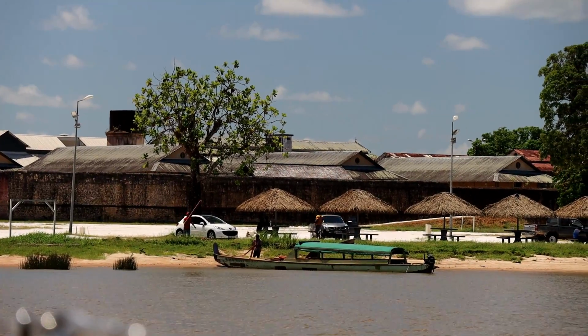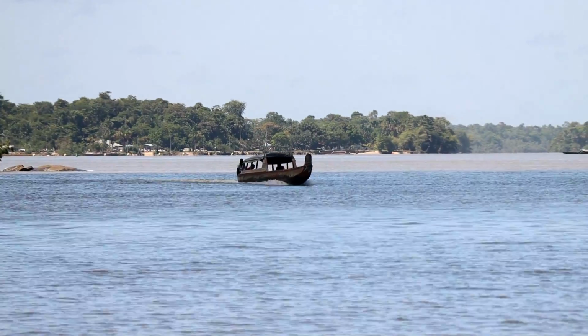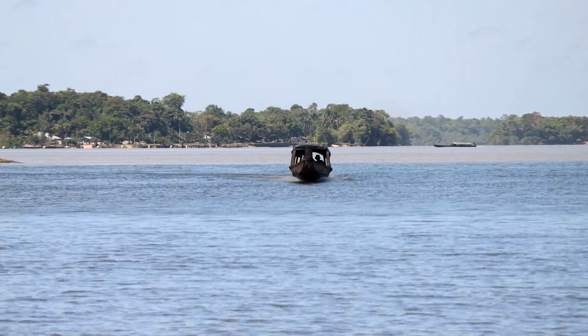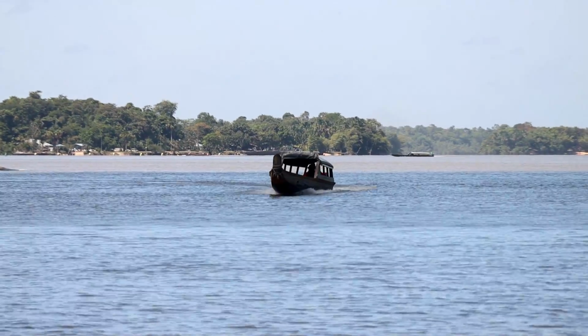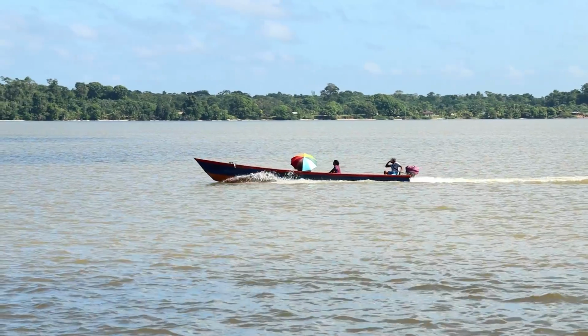The Moroni River forms the border between Suriname and French Guiana, but these pirogues seem to come and go continually without passing through any border checkpoints. In fact, it seems that now people from the Suriname side of the river are coming over in large numbers to do their shopping at the French supermarkets.